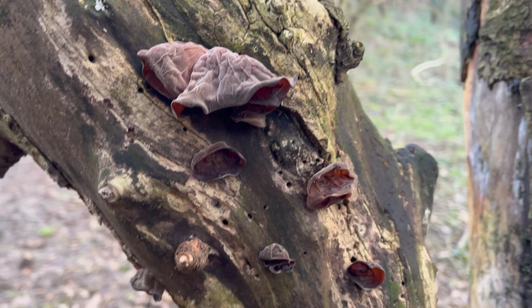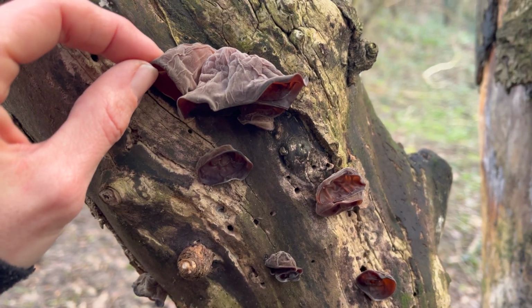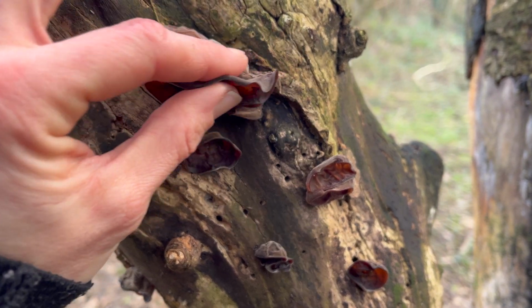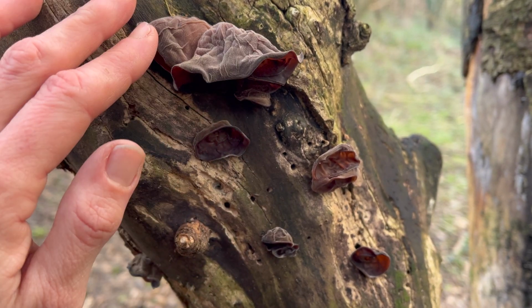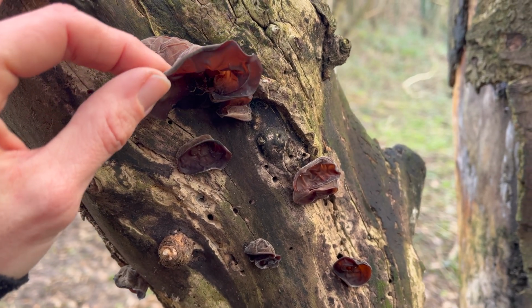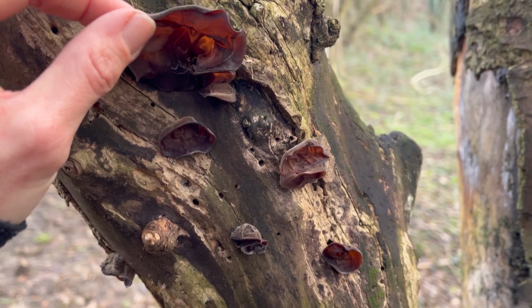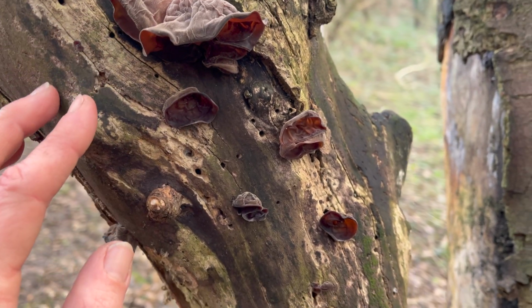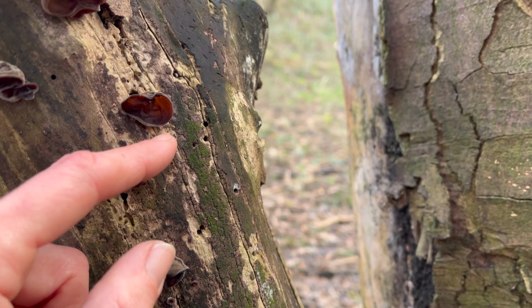So I've actually made with these before, like a forage Turkish delight, and I soaked the jelly ears in a rose liqueur that I made by steeping rose petals in vodka, and then I just soaked these overnight, let them plump up with the alcohol, and then I dipped them into dark chocolate, and it made a really nice kind of Turkish delight. But these are often used in stir fries.